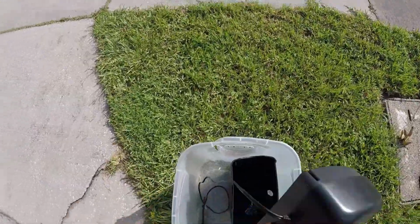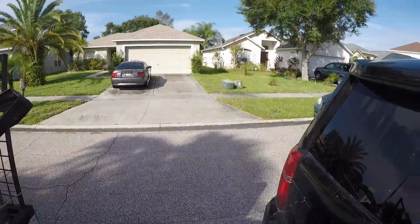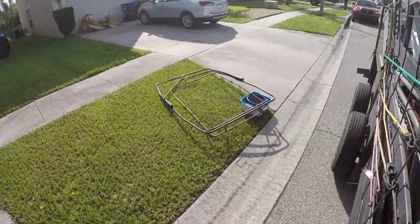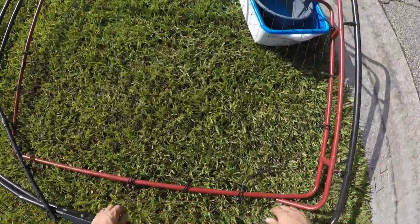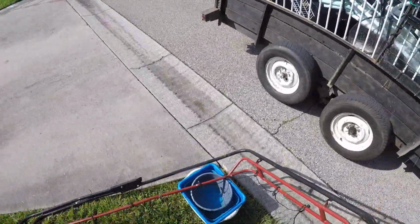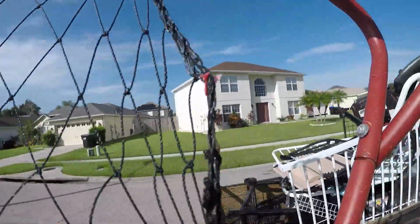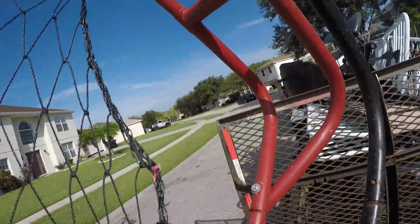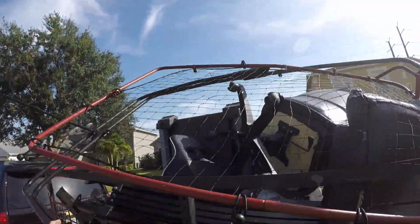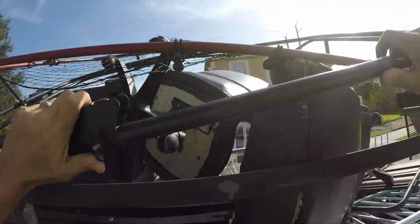Love me a shredder. Joink. All kinds of tidbits out here this morning. Baseball toss back. Bounce back, what are they called? I don't know. We got one of these in our backyard too. Now we got a roof and a net to hold all our stuff down.